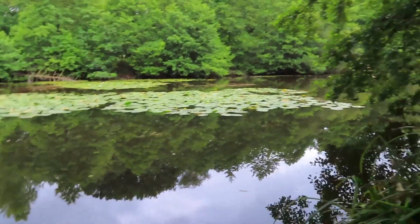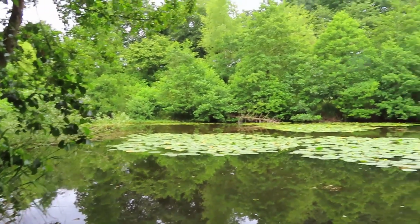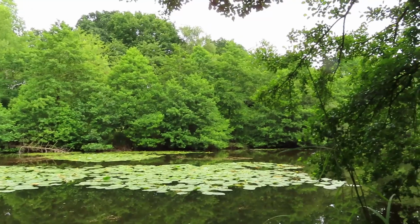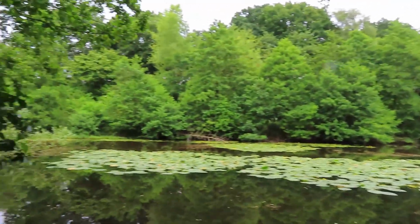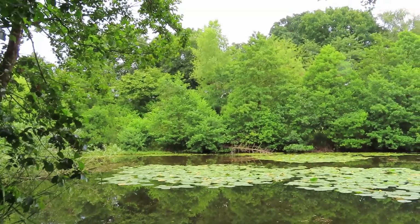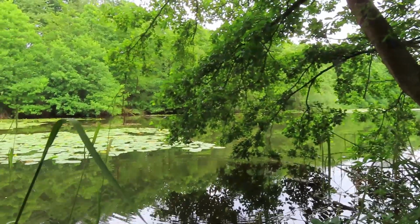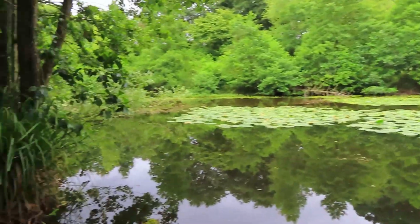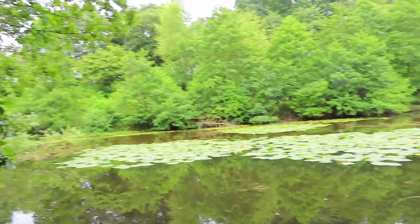I'm just trying to get the water and see if we can see any fish. See lots of air bubbles. Some activity down there. That was a big one then. Don't know what it was, but it was a big one. Nice little place to stop and have a sit down. Well, there's no seats.